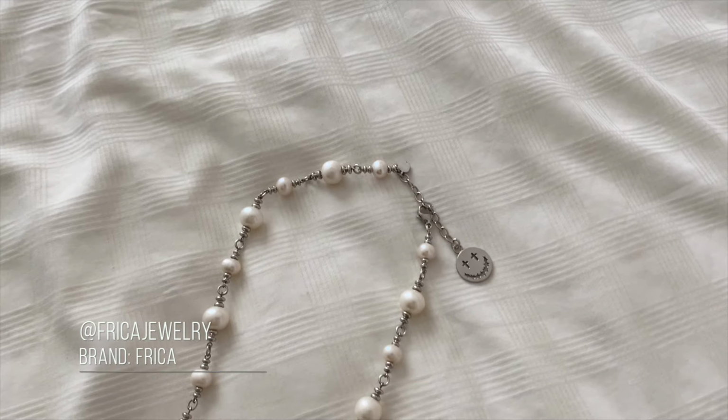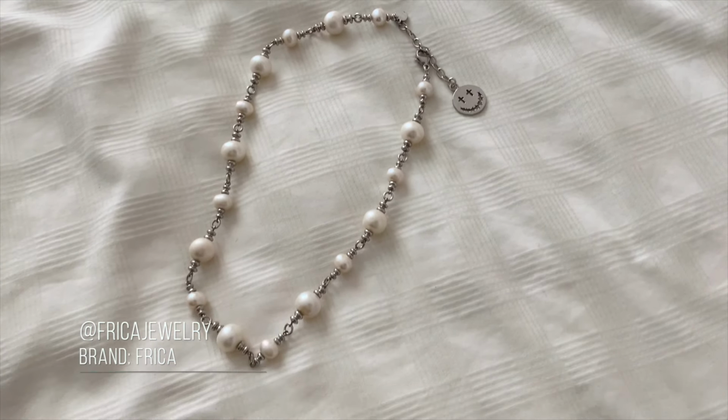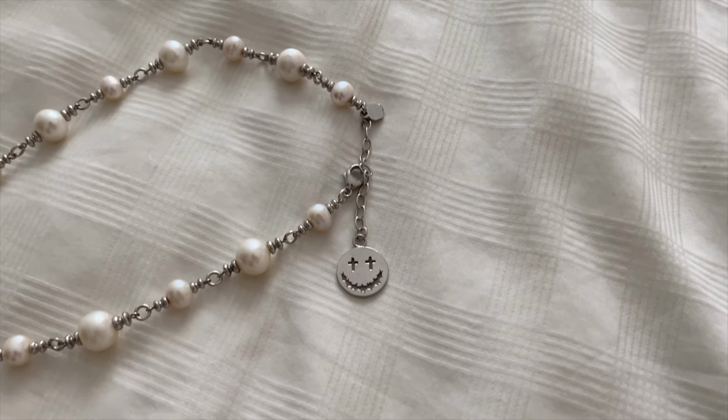Second is this pearl necklace by a Korean brand called Freaka Jewellery. I've always been a huge fan of the pearl look, but I never had the confidence to pull it off until really recently. I think it's because pearls are viewed to be too feminine in the past, but again, times are changing and I think pearls look really great on guys.